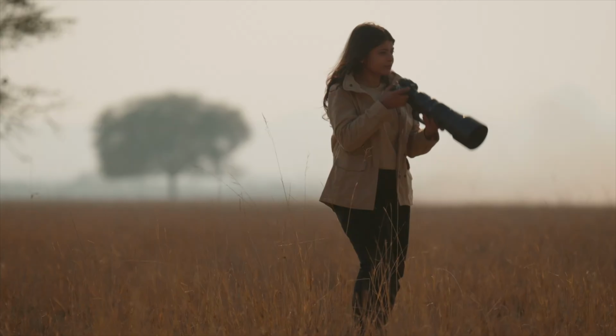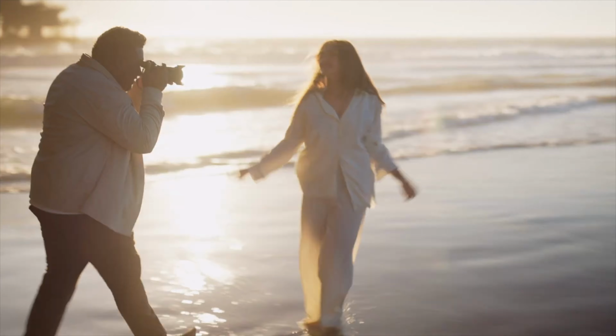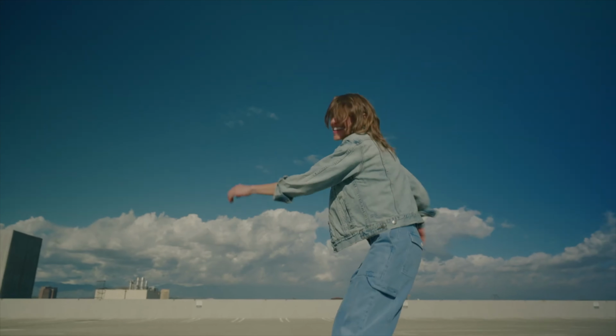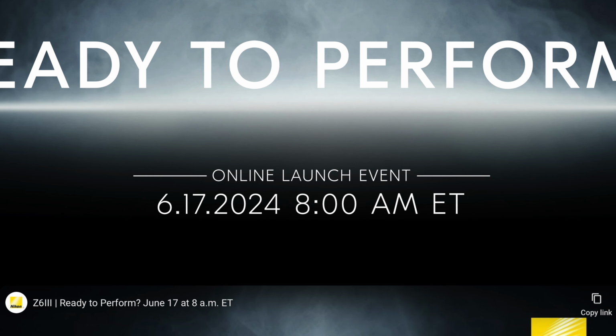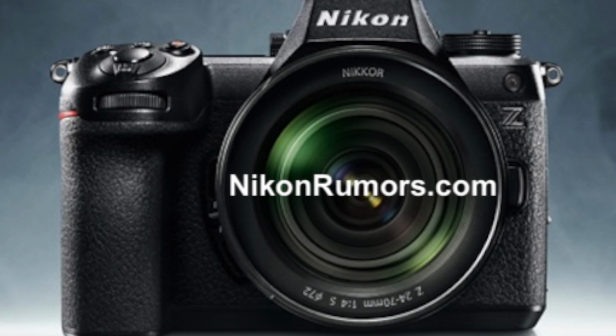We finally have some leaked images of the Nikon Z6 Mark III, a camera that Nikon has teased us about in this recent teaser video, stating that they will be announcing the Nikon Z6 Mark III on Monday, June the 17th at 8 AM Eastern Daylight Time. And here's our first image showing us the front of the camera, the dials, and a few buttons.